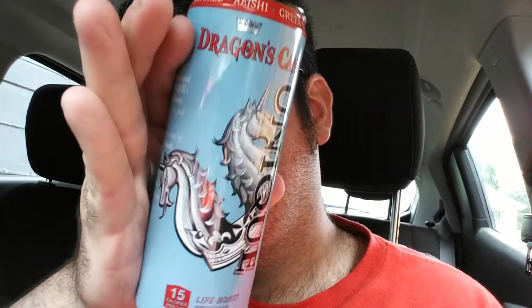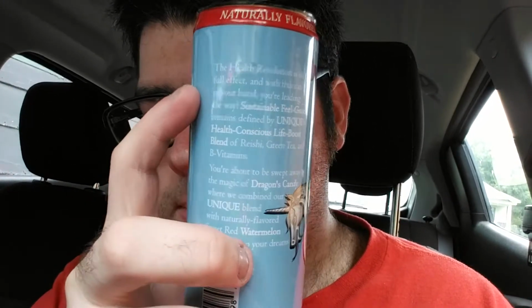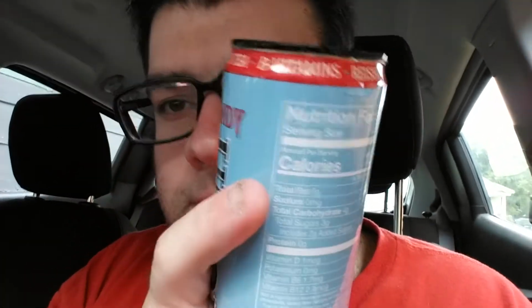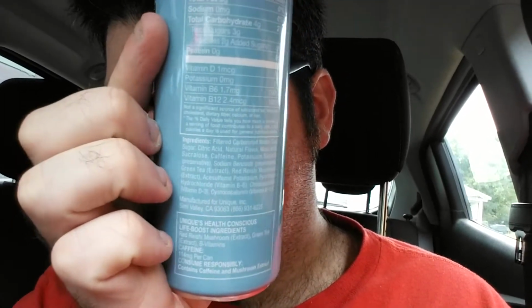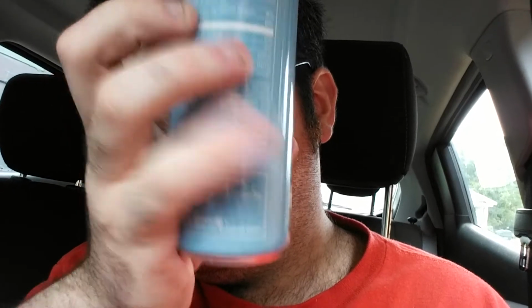But anyway, Dragon's Candy, unique. Trying to show it to you the best I can. It's in a labeled can. There's SKU. It's a little bit dented up at the top, pretty badly, but anyway. Yeah, nutrition facts. Okay, the other ingredients. So yeah, that's pretty much the whole can.